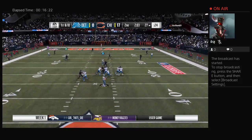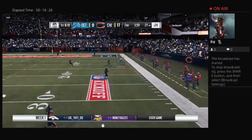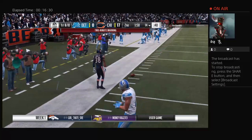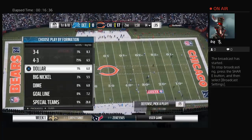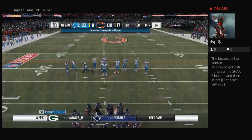Jumbo. On first down, Stafford here. Flushed out right. And he fires one that's intercepted. Adrian Amos with a pick. 1:58 to go in this first half of play. We're back to Soldier Field following this short break.